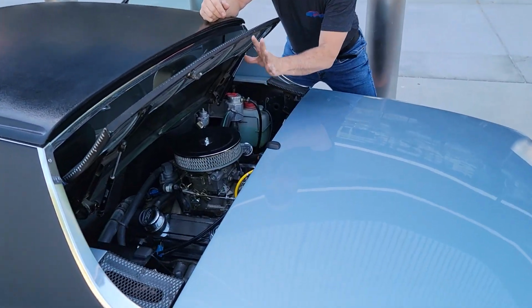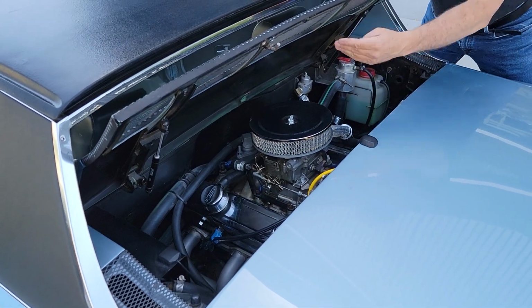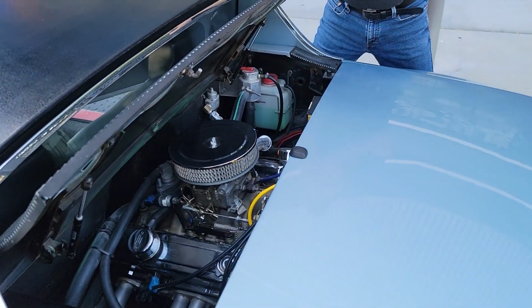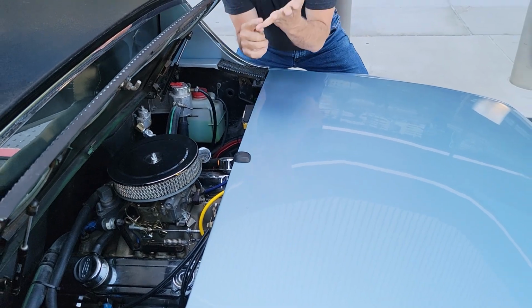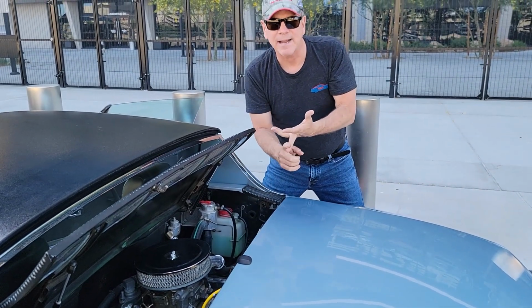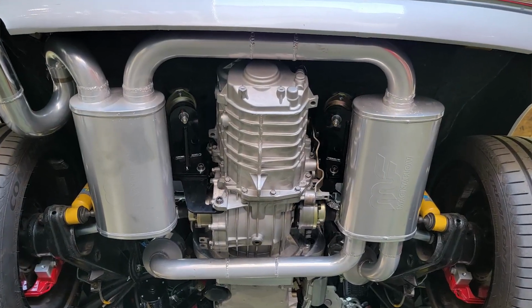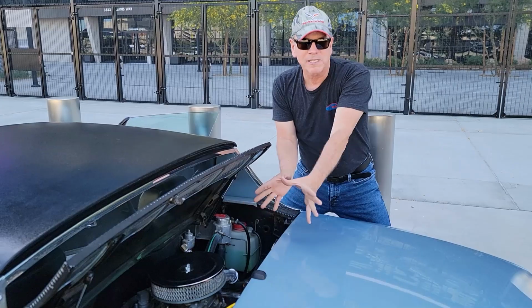Check this out. Small block Chevy, not the LS, carbureted, all old school, everything you could possibly imagine, still runs cool, still has lots of power, but it's connected up to the Boxster 6-speed. And to give you an idea of how nice this is, the old school part.